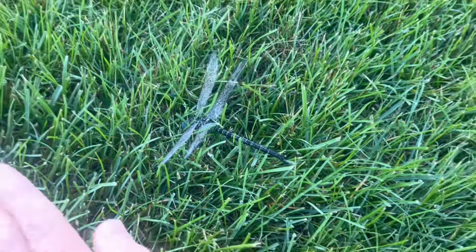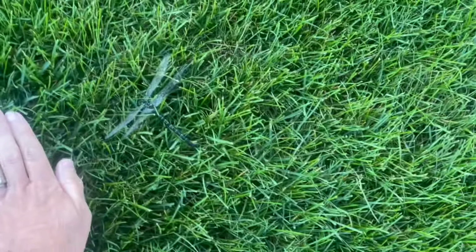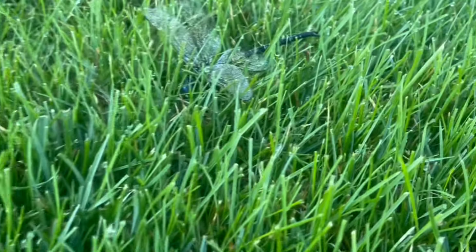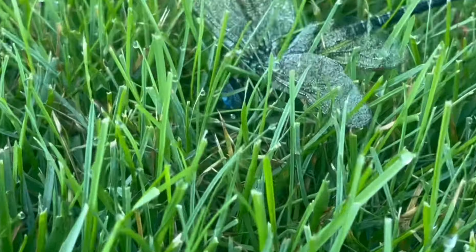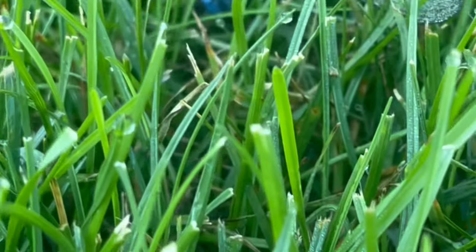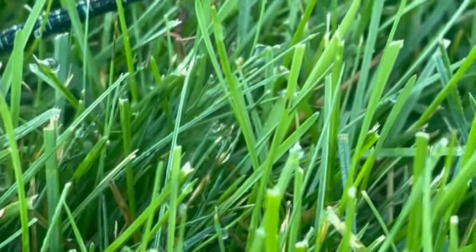Oh my gosh, I'm scared. See how big it is? I want to get close, but I don't want to scare him. Oh, he has a really pretty blue face. Wow. You think he's okay?